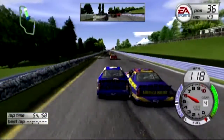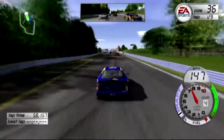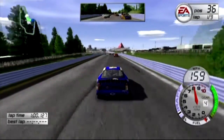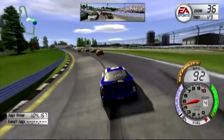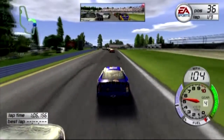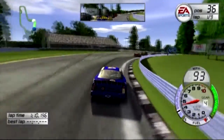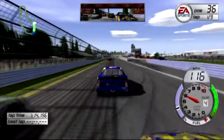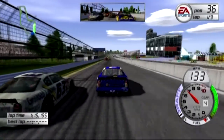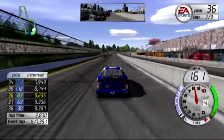I don't know why that happens, but if I don't enter a certain way, the corner is completely blown. Like, it refuses to turn. I have to enter it a very particular way, and I don't know why that is. It doesn't happen in any other mode other than career mode. But we've fallen back to 36.